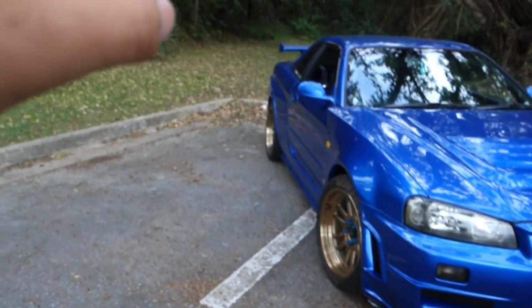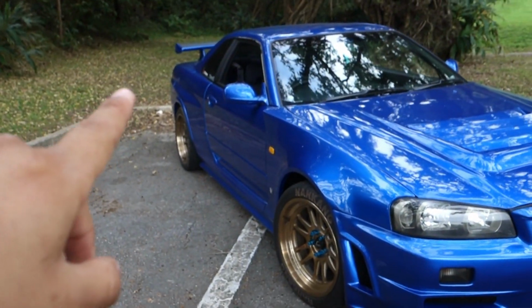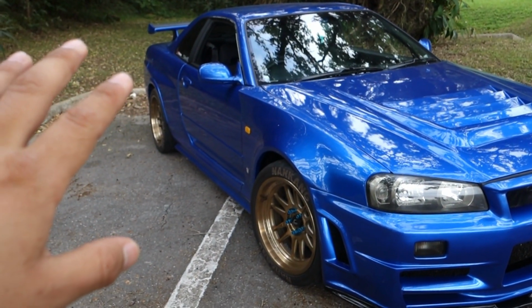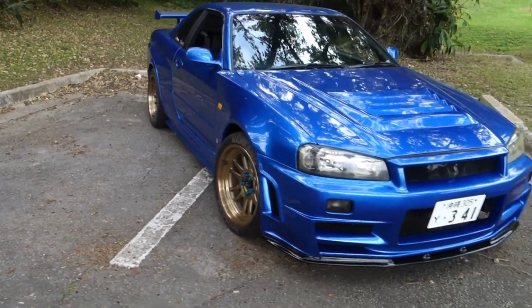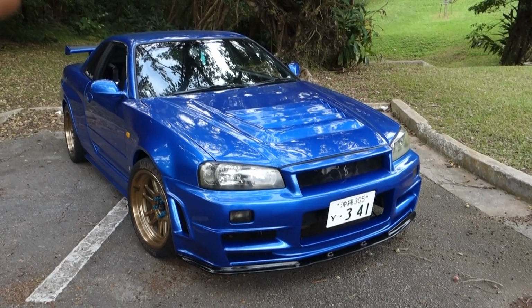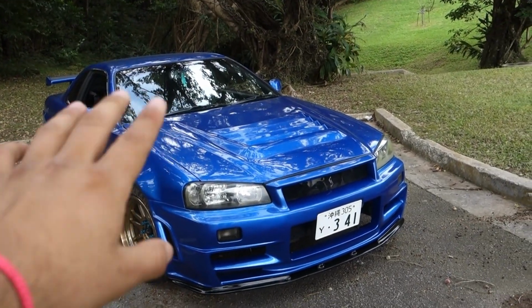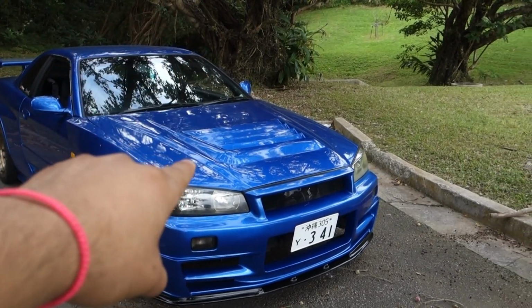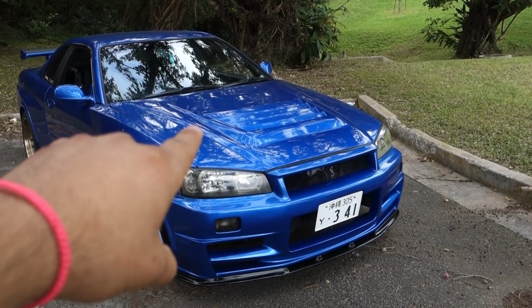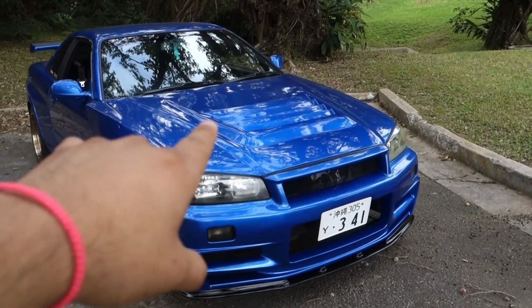The front lip and the gas lid didn't come with the body kit that I bought. The guy purchased them for me, but they're not included in his body kit deal. And the hood wasn't included at the beginning. That's why I'm gonna give you guys a different price for the hood, because this is the first hood he actually made for my car.